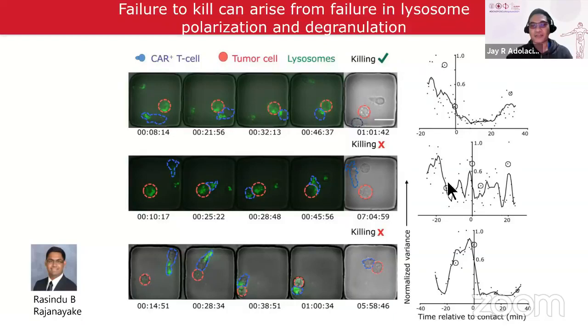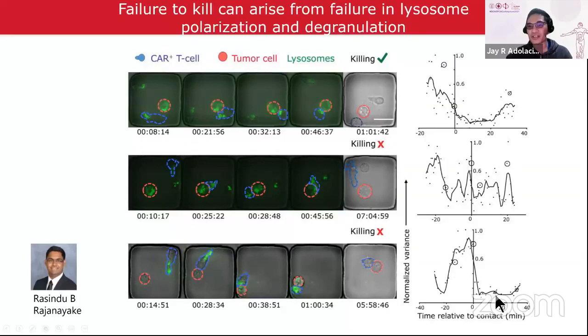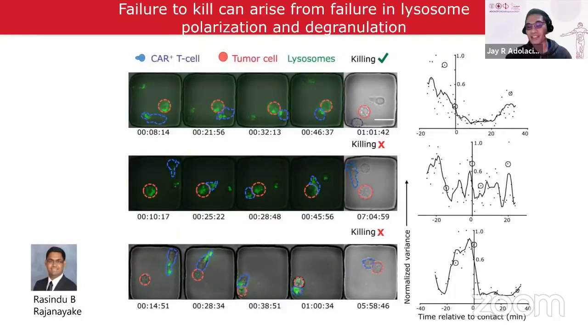And for the third case here, following that logic of tracking the spread of the granules inside your T cell, we see that there is this decrease in variance, indicating there is polarization. But that didn't result in killing of the tumor cell, indicating that there must be a failure right after polarization. The one that we can think of based on the previous model or schematic would be degranulation. The granules assembled at the point where the T cell is in contact with the tumor cell, but the T cell didn't inject its toxic payload.